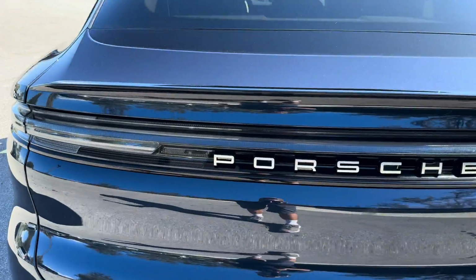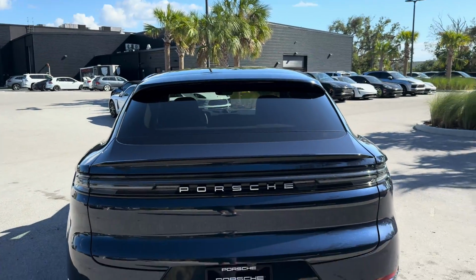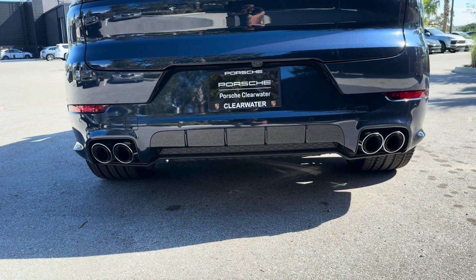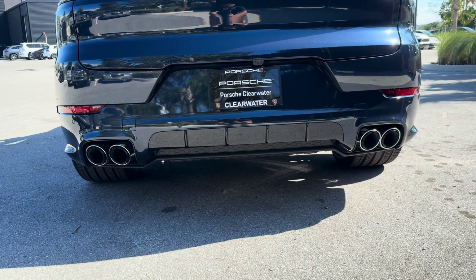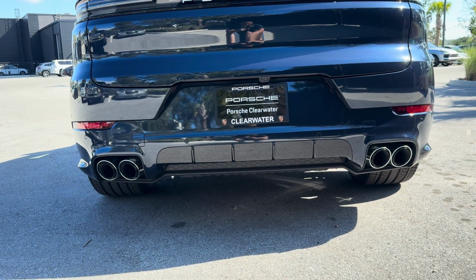We get a matte Porsche badge for the trunk area, and the LED light connects all throughout. Wiper housed in the spoiler area, quad exhaust tips, and speaking of the quad exhaust tips, let's fire up this 3-liter twin-turbo V6 with the sport exhaust and the beefy hybrid setup, cranking out a combined 512 horsepower, 553 pound-feet of torque, while being excellent on fuel and still sounding good.